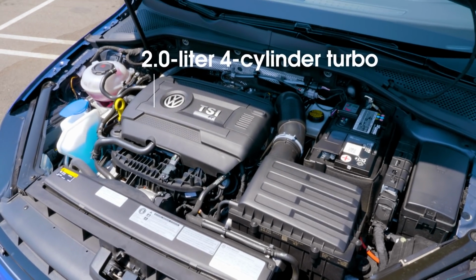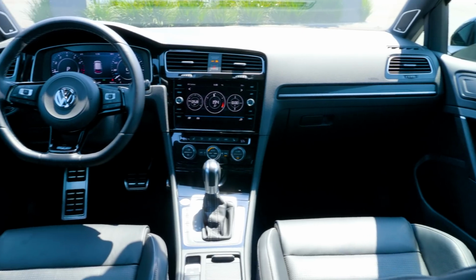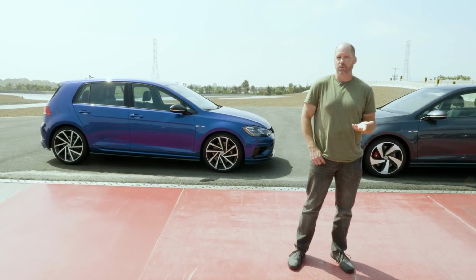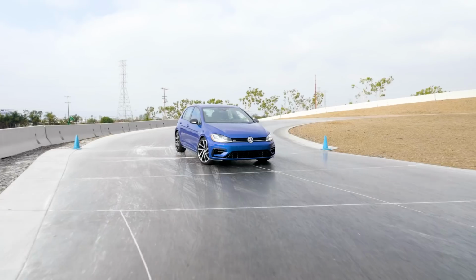The 2018 Golf R starts at about 39 to 40 grand with a 6-speed manual. It's also a 2-liter turbocharged 4-cylinder engine, but it has all-wheel drive. This particular one has the DSG automatic that bumps the price up closer to 41 grand, but there aren't really any other trims or options for the car. Is it really worth the extra money?